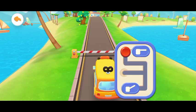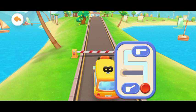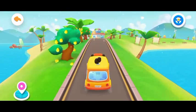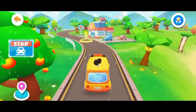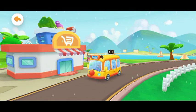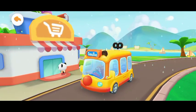Move the red switch to raise the cutout. I can't. We have arrived at the supermarket. Teacher asked us to buy some things and bring them to class. Let's go buy some stationery and.